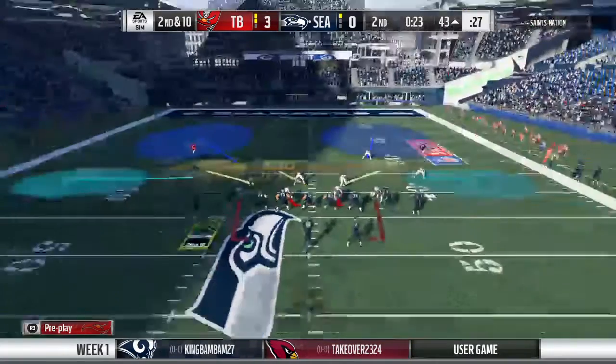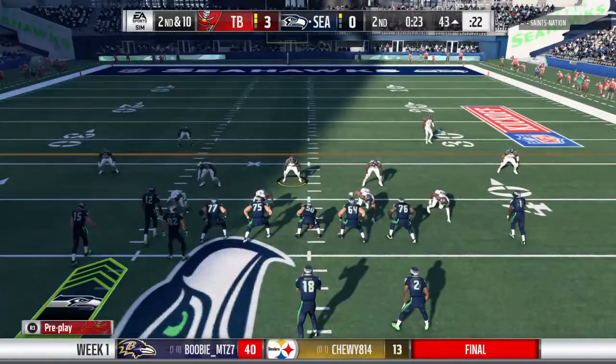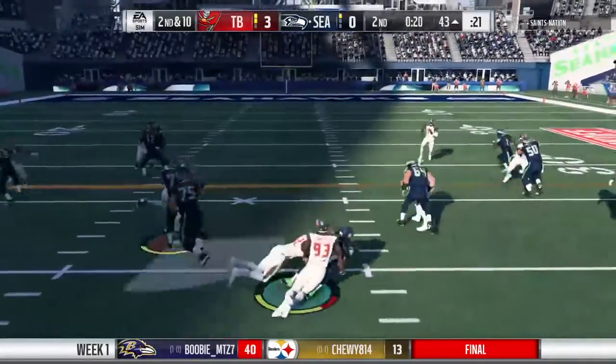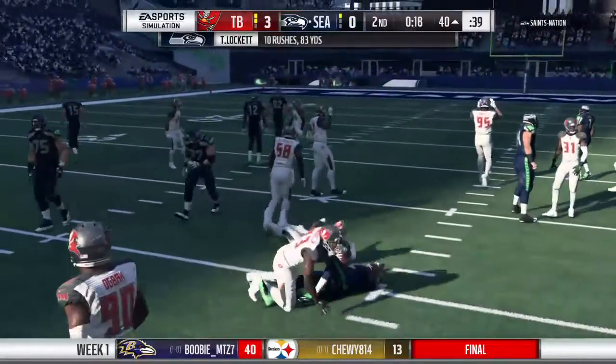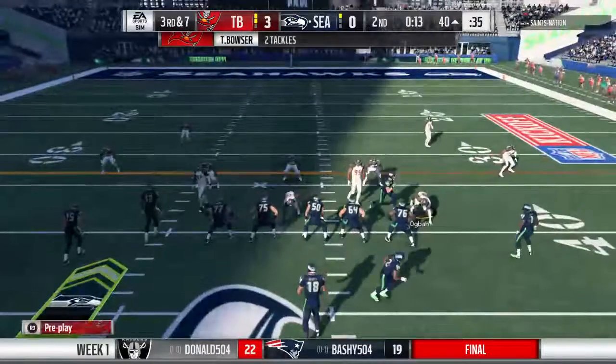And some changes here as the D-line separates some. They'll run it now out of the gun. And he'll take this one down to about the 40. Call it about a gain of 3, and they'll be looking at a 3rd and 7 coming up.